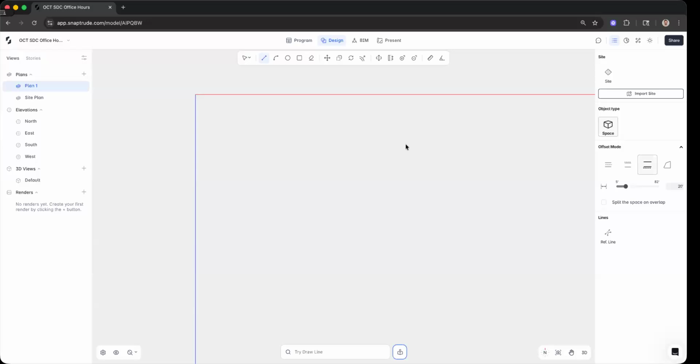And I want to make sure that we're able to get to all the other questions. So as questions come in, I will be sure to answer them during this just quick overview of the basics of Snaptrude. But if we want to actually go ahead and get designing, I've got my line tool selected. I'm just going to do like a simple bar building. So we could say like a 50-foot offset here.